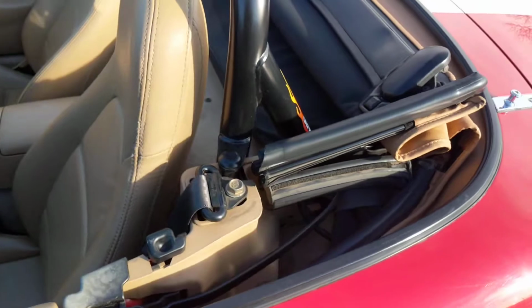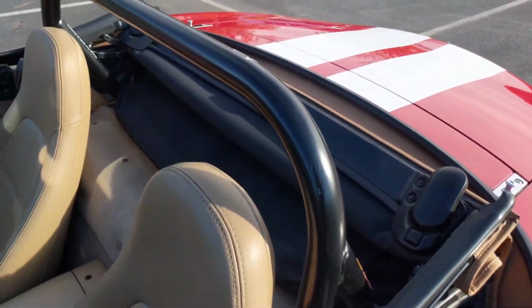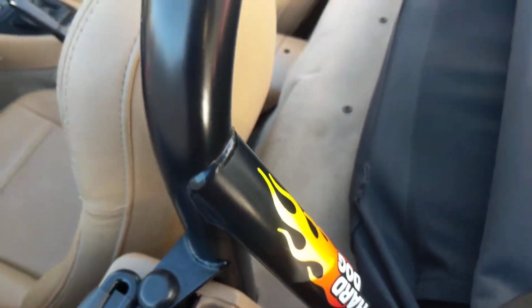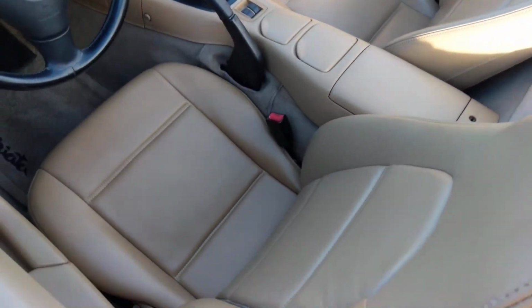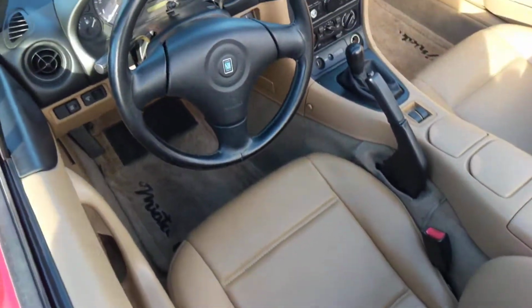We did put a roll bar in it. This is the hard dog roll bar. And the interior is in excellent condition.